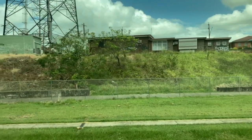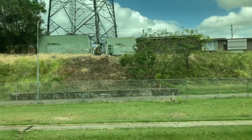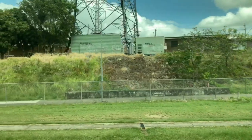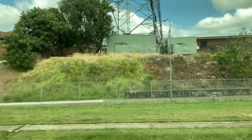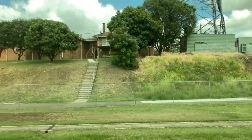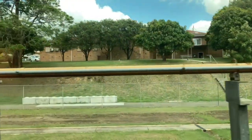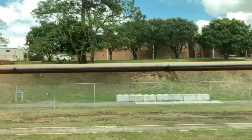Anyways, we're now moving into the platform slightly after our refueling. And as you can see, the staff on the platform are already waiting for us, ready to take over from the staff who have been working the train all night, since they got the train into Brisbane, turned it around and headed back out again.